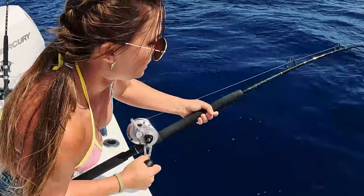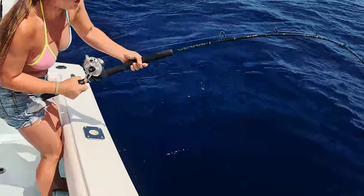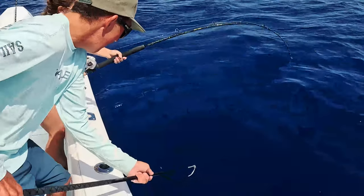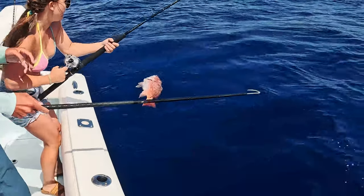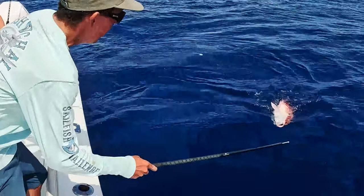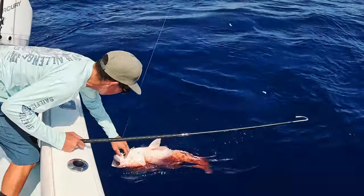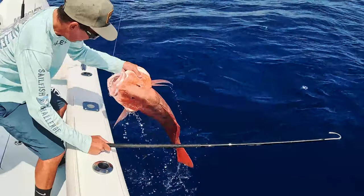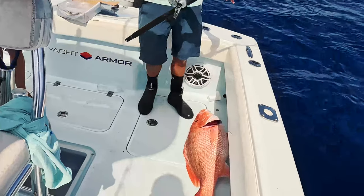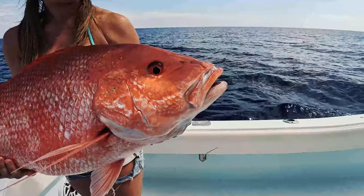You're almost there. Holy moly. Whoo, that's a real one. Ooh, that's a 20 pounder. There you go, Brittany. Back up, reel, back up. Just back up more, there you go. Heck yeah, dude. I think you can grab him. He's pretty worn out. We gave him a run for his money. That's a monster. Awesome fish.